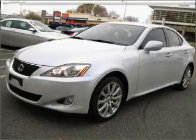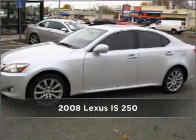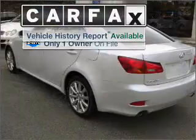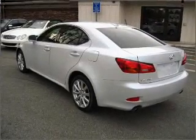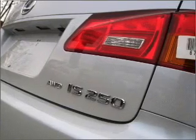Your dream has been realized with this 2008 Lexus IS 250. Look no further. The perfect vehicle is here. A Carfax report can help you check for costly hidden problems. Buy with confidence. This car qualifies for the Carfax buyback guarantee.